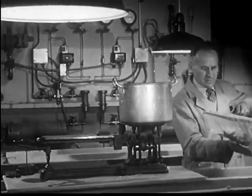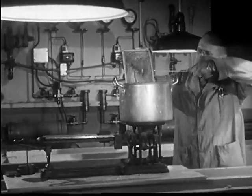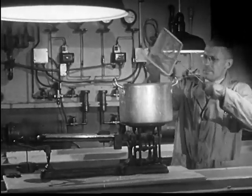This is to determine the rate of growth of the fish. By dividing the overall weight against their number, it is possible to arrive at the average.